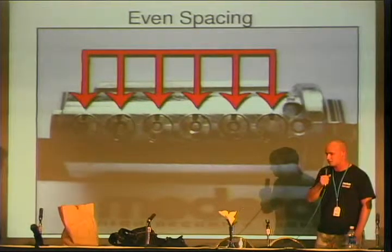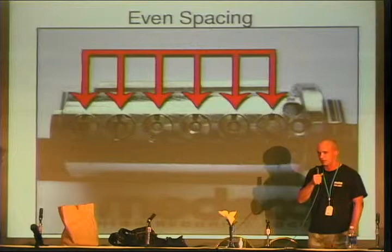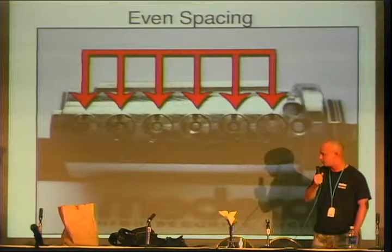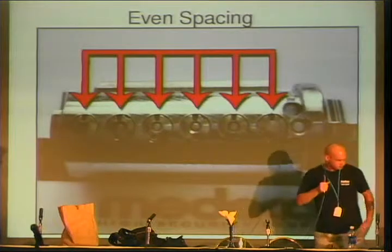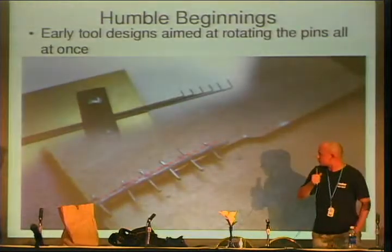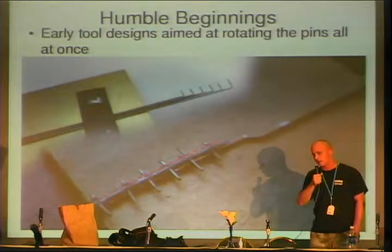And this hasn't changed since Medeco was introduced back in the late 60s, early 70s. This is the same for the original biaxial M3. It never changes. And the first tool designs were aimed at getting all those pins rotated at once.